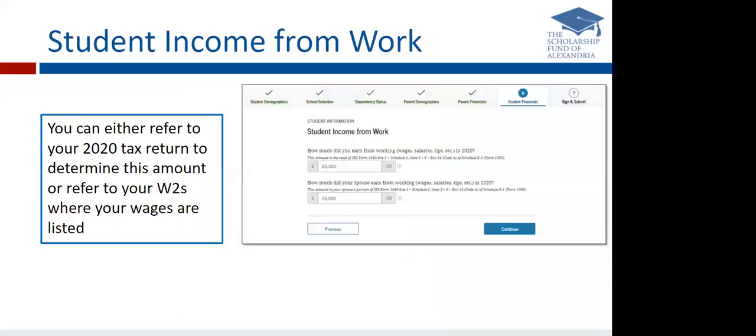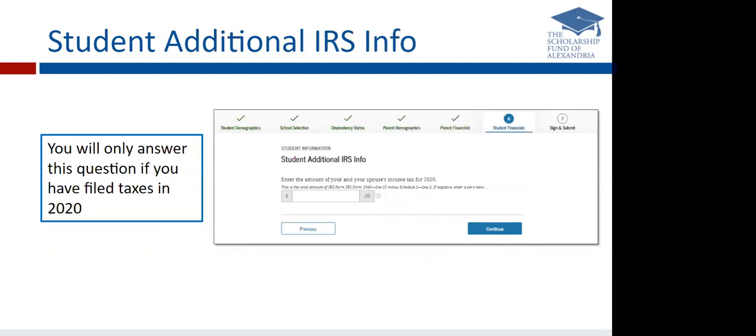Again, this is more questions about student earnings, which again, you can find from your W-2 form. And if a student did file taxes, they would ask them information in regards to their income tax paid. Now remember, this would only be a question that would appear if the student did file taxes. So if you did not, this would generally skip you right to the end. But income tax paid, remember, can be found on line 22 of your 1040.